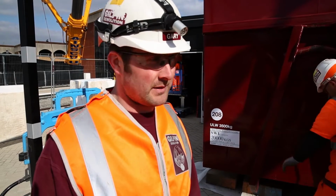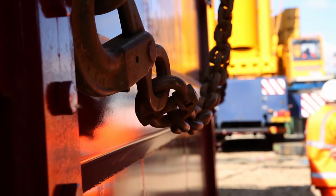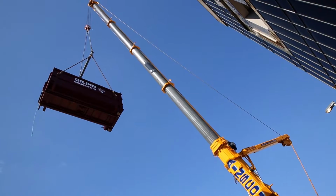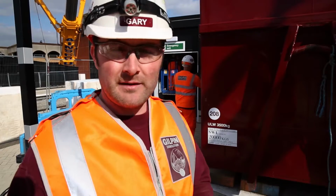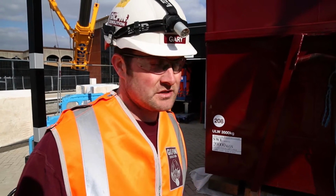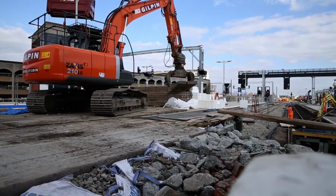We're beyond programme probably now by 2 hours. Things are slow, we're landing the skips. We're just now starting to lay the timber mat in on platforms 8 and 9. Hopefully that should catch us up and get us back on track.